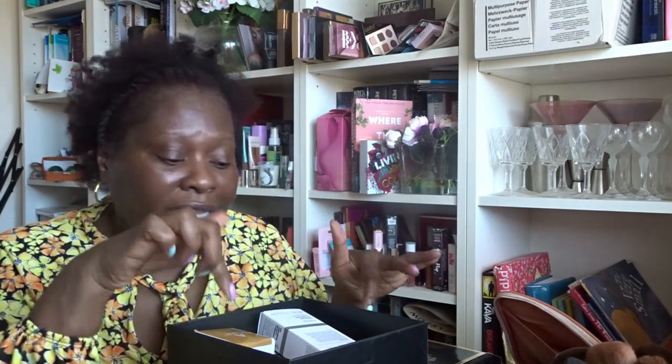I got that in one of my American Beauty boxes, and I decided that wasn't for me because the shades wouldn't be dark enough for my skin, especially the contour one. So I decided to put that in this box.